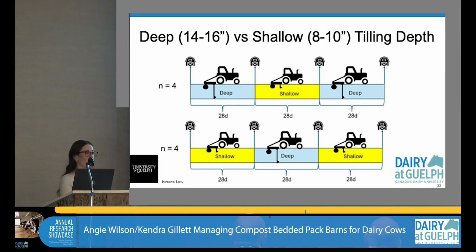So we had 8 farms enrolled in this study, and our treatments were deep, which is tilling to a depth of 14 to 16 inches deep, and shallow to a depth of 8 to 10 inches deep. And these tilling depths were chosen based off data from phase 1 that Angie had. So we had 4 farms enrolled in each sequence, the sequences being deep, shallow, or shallow, deep. The producers then tilled for 28 days or 4 weeks at the prescribed tilling depth before they switched.